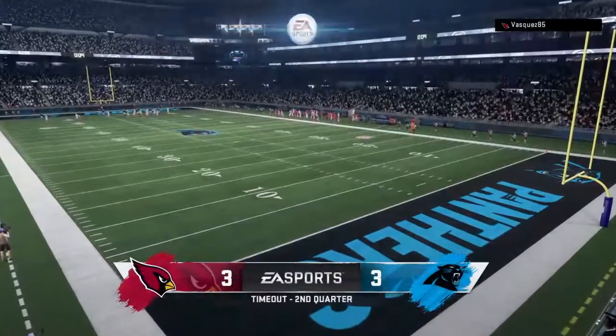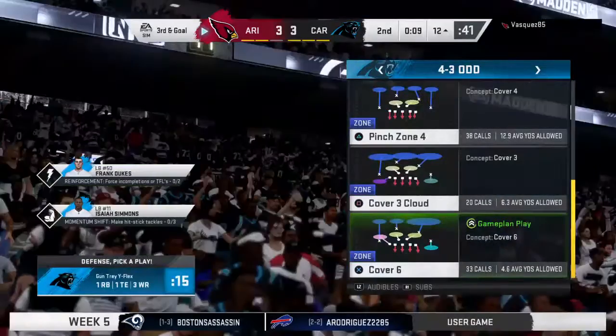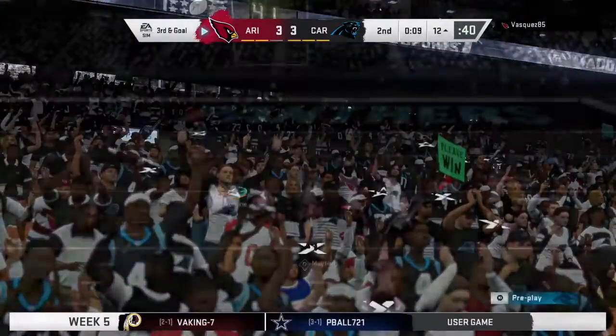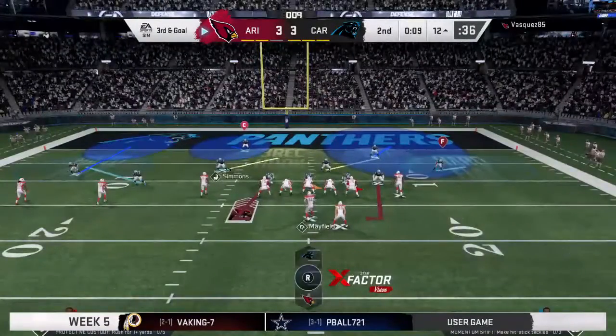Now a timeout taken. Perhaps a chance for one more quick play and then another timeout if they hurry. We'll see. They need to reverse the trend. The last 2 plays have gone backwards. Now it's 3rd and goal.